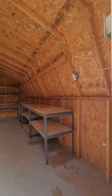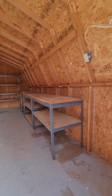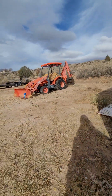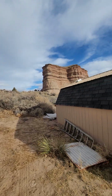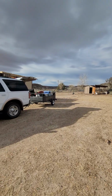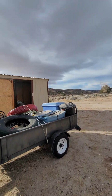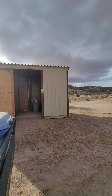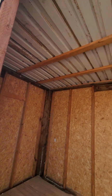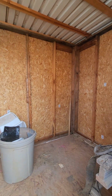Okay, then here is shed number two. Shelves are staying. Everything looks nice and tight. Good morning. Coming around this way. The rest of her stuff here. And we've got shed number three up here. Everything looks really dry. Sorry, that was a little fast.